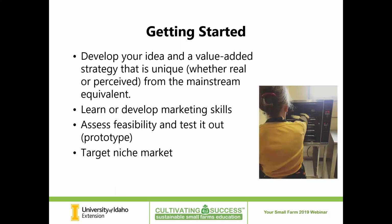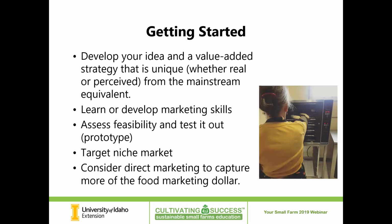For a niche product, producers can charge sometimes up to 30% more over mainline markets. So today's consumers demand quality and freshness, and you can capitalize on the consumer's demand for uniqueness, freshness, a desire for different tastes, natural, organic, and local. And then another consideration is to try out direct marketing to capture more of the food marketing dollars. So there won't be any sort of middleman that might potentially take away some of your profits.